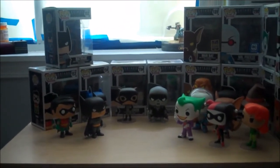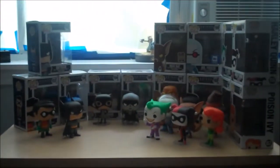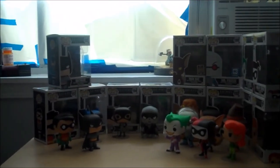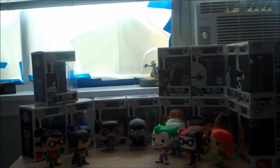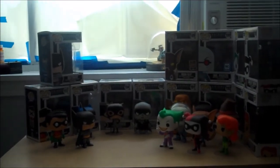I'd love a Renee Montoya, an Alfred, a Commissioner Gordon. There's just so many more characters that they can make with this series, and I have a feeling that they're going to. But what would make it even more dangerous is if they decided to actually do more Bruce Timm series, like a Superman animated series line, because I would love a little Lex Luthor pop from the Superman animated series, some Justice League pops.